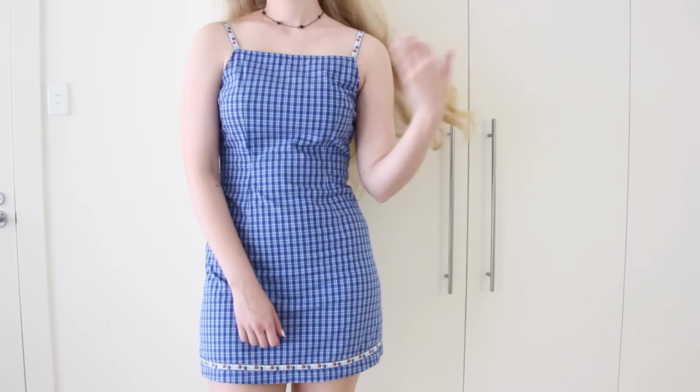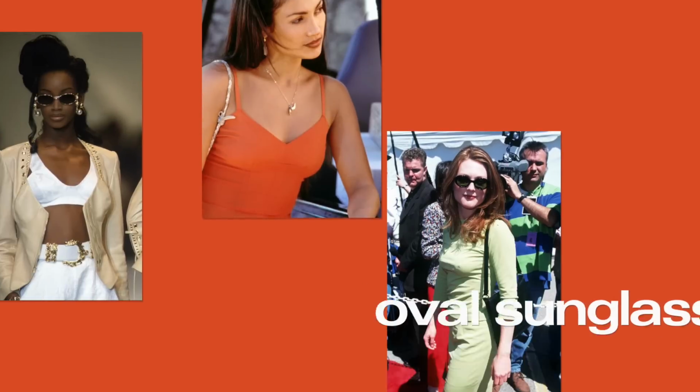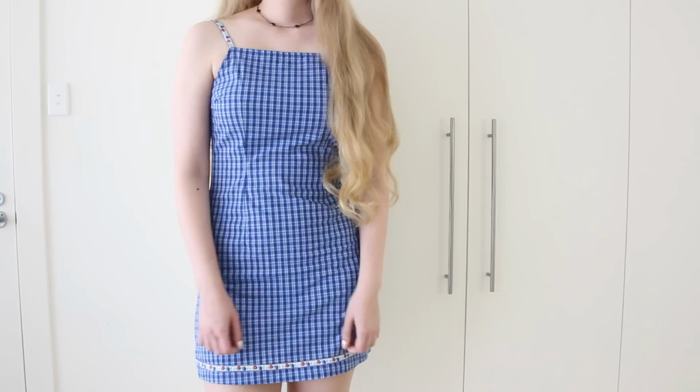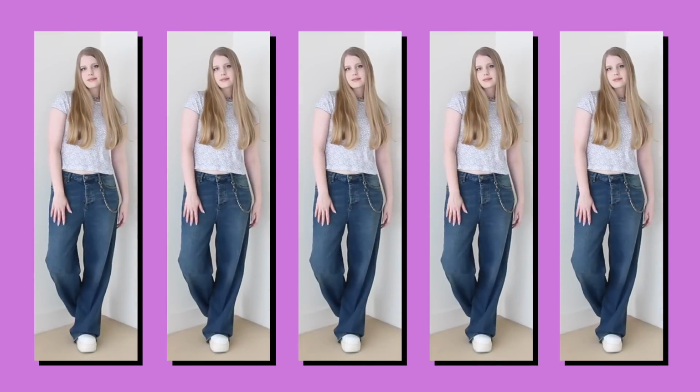As the dress looks so summery and picnic appropriate, I've accessorized with some oval sunglasses, which is a trend that is now coming back in full force. That about sums up my next installment of 90s outfits.